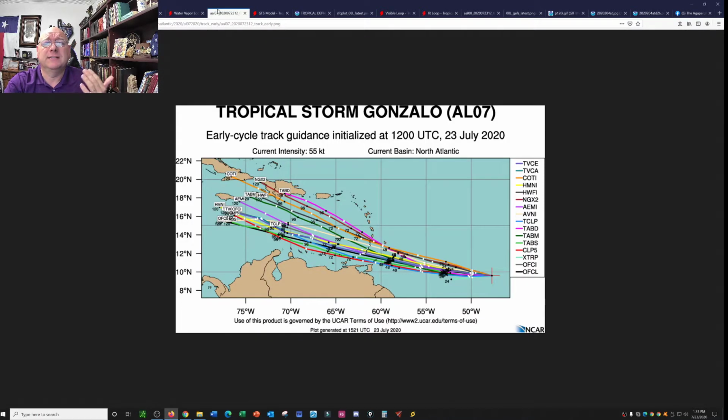Want to kind of look at what the forecast track guidance is for Gonzalo. You can see that in about 2 to 3 days it has it moving through the islands, and then over the next 3 to 4 days it has it moving through this eastern part of the Caribbean Sea. This time of year is not a good area for tropical systems. It's kind of a graveyard. And in about 5 days it has it right around Jamaica.